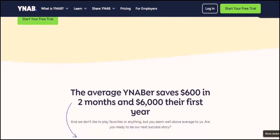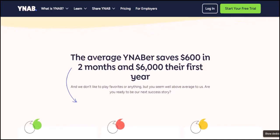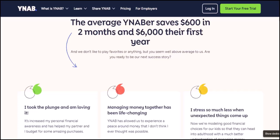Beyond budgeting apps. Remember, budgeting apps are just tools. They can't magically make your money last longer if you don't actively use them. Here are some additional tips to maximize your financial success. Track your expenses religiously. Whether you use an app, a notebook, or a simple spreadsheet, record every single purchase. Awareness is the first step towards positive change.